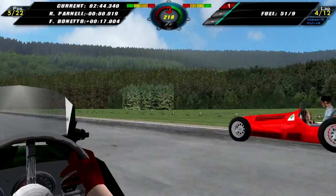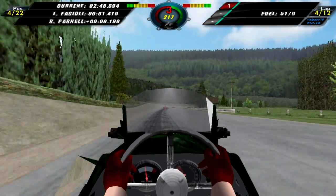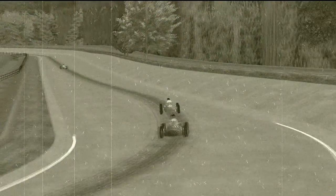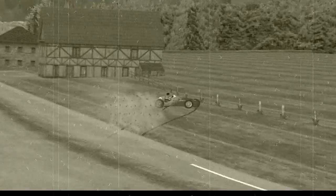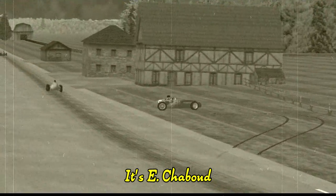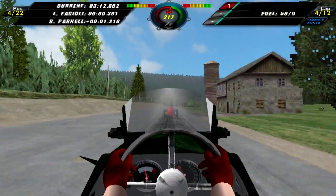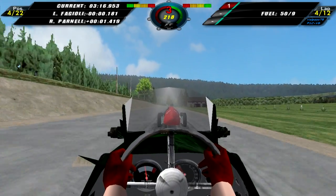And here we are on lap 4. We catch up to Rec Parnell and we pass him, so we are now up in 4th. Next is Fagioli, some 1 second in front of us. And we have a replay here of one of the French cars, not entirely sure which one, losing control of the car and retiring from the race. So we are still chasing after Fagioli.